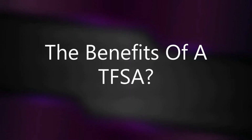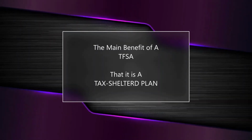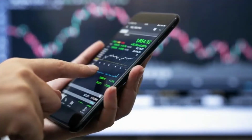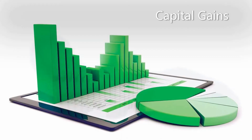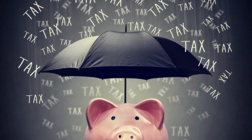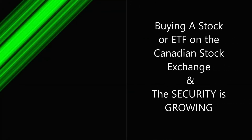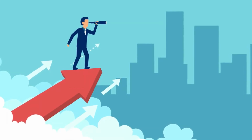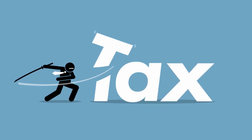The benefits of a TFSA. The main benefit of a TFSA is that it is a tax shelter plan. Before you ask what a tax shelter plan is, when opening or having a TFSA account, anything within this account, the income and capital gain will be tax-free, so it is sheltered from tax. Example number 1. If buying a stock or ETF on a Canadian stock exchange, and let's say it is growing. So if your security is growing in this account and you decide to sell, you don't pay taxes on capital gains. It is sheltered from tax.